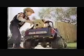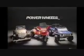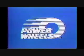It's nice outside. Think I'll go on a ride. Gonna hit the road with an important load. My Power Wheel's got a freewheeling feel. And its own power motor makes it go, go, go. Power Wheels, Power Wheels, makes it go. Power Wheels ride-ons run on rechargeable batteries. Minimal assembly required. Each sold separately.